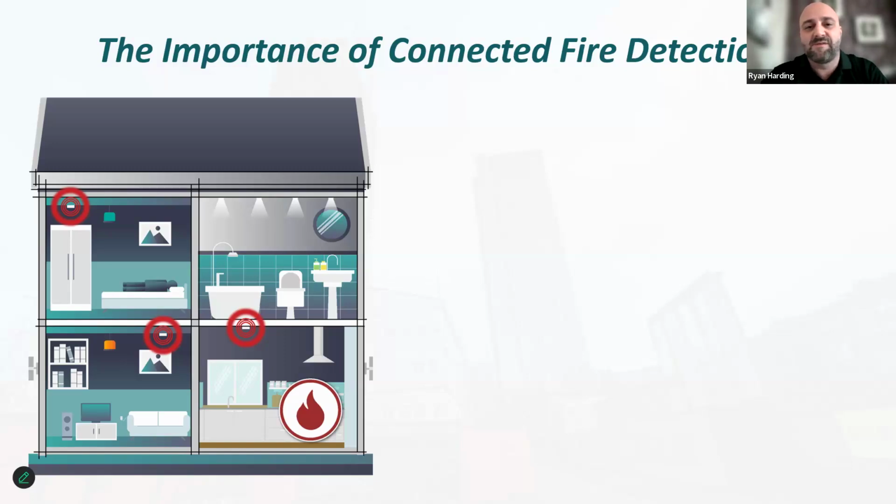One alarm not connected to the others going off, you are very reliant on whether or not you actually hear it go off. Now, there are some reasons why this is important. So in 2023, the government actually sanctioned a report through the Fire Incident Statistics Report with the fire services to look at how many domestic fires there were in the UK.